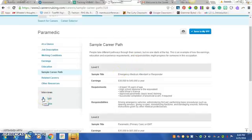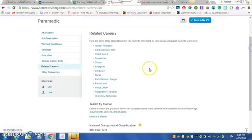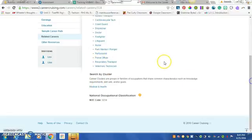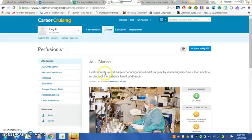Also, if you think paramedic is kind of cool but you're not sure if it's for you, you can look at the related careers here. So you could look at medical and health careers, or you could look at some of the other careers that are similar. And you might see something that just is cool for you to think of. A perfusionist. I didn't know what that was, so I clicked on that and I ended up in another zone.